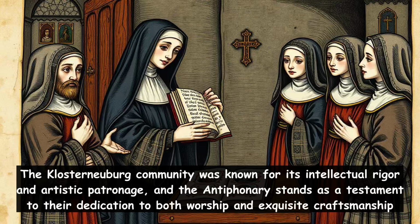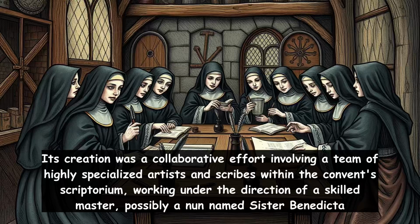The Klosterneuburg community was known for its intellectual rigor and artistic patronage, and the antiphonary stands as a testament to their dedication to both worship and exquisite craftsmanship. Creation was a collaborative effort involving a team of highly specialized artists and scribes within the convent scriptorium, working under the direction of a skilled master, possibly a nun named Sister Benedicta.